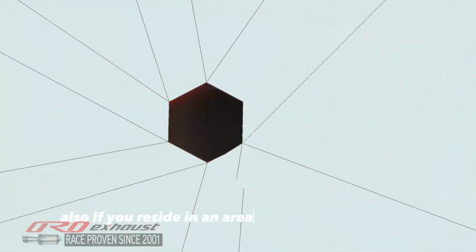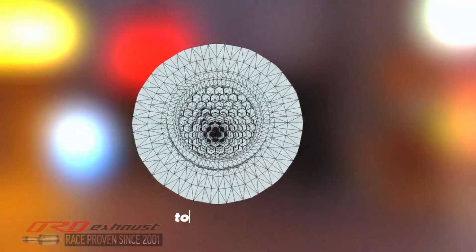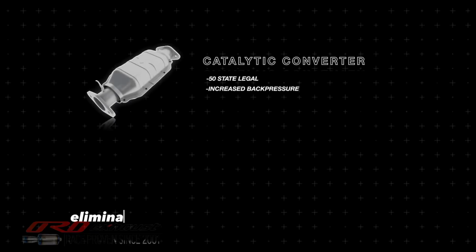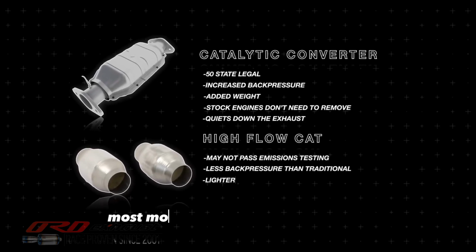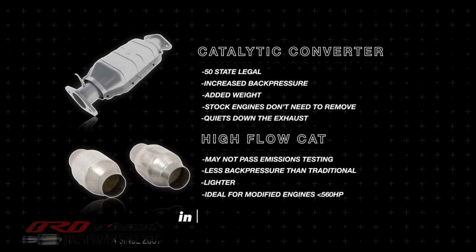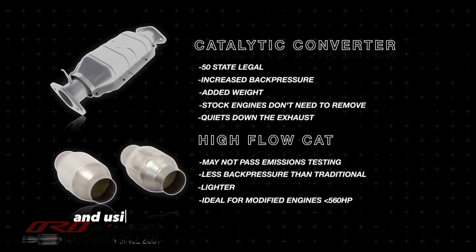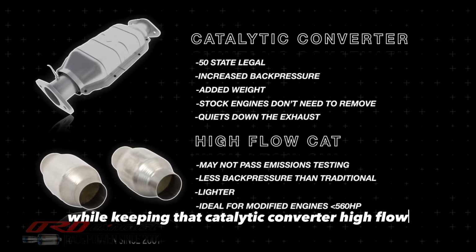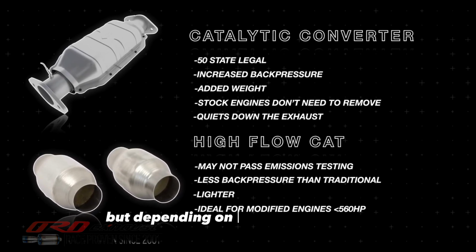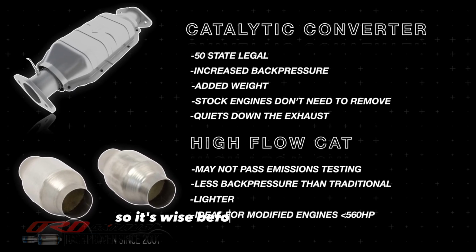Also, if you reside in an area with emissions testing, a catalytic converter will be a necessity piece to pass inspection. Eliminating your catalytic converter in a factory application isn't really necessary. Most modern cats flow decently well. In a stock engine with minimal valve overlap, there's not much to be gained, and using a shorty style header can add power while keeping that catalytic converter. High flow cats can help, but depending on your modifications, they aren't guaranteed to pass emissions testing. So it's wise before even modifying to know if it's even worth it.